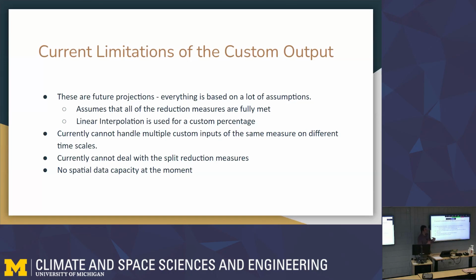It currently cannot handle the split reduction one that I showed earlier. That's also something I didn't have time for. Working with EGLE was a bit of a slow process at times, so getting the data was later than I would have liked, but we still managed to put something together. And no spatial data capacity at the moment. But again, that would be more towards a population. So if you knew your population within your spatial data, that's not a huge problem.